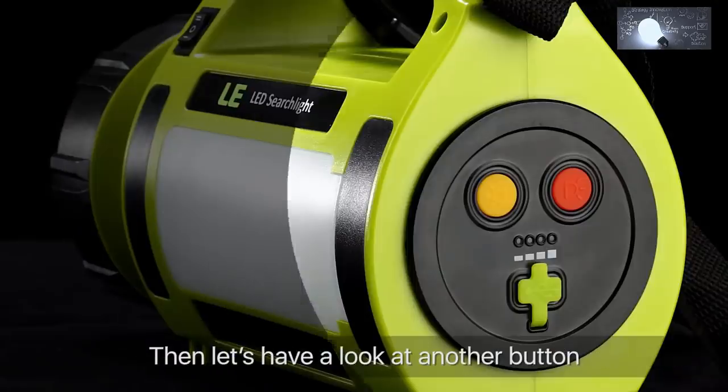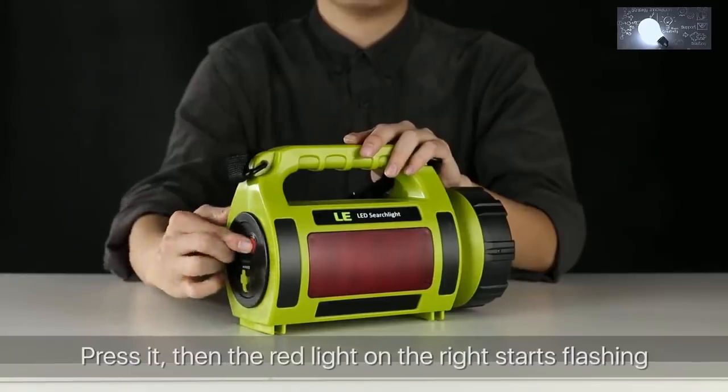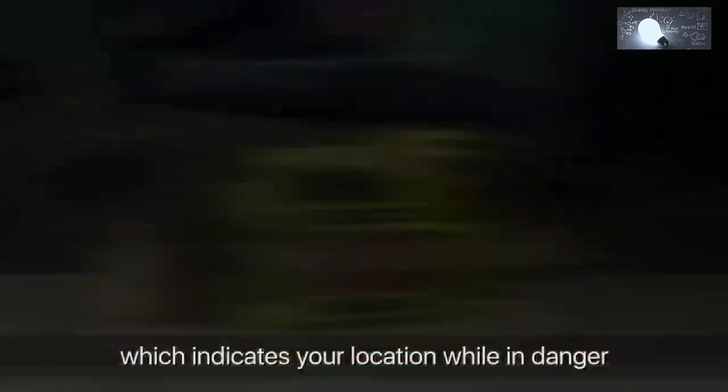Then let's have a look at another button which is located on the bottom. Press it, then the red light on the right starts flashing, which indicates your location while in danger.